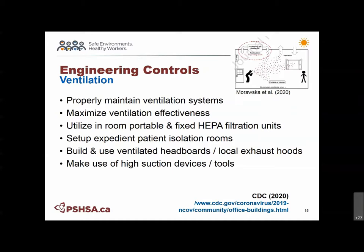We can also utilize room portable and fixed HEPA filtration units. And I'm going to explain a little bit more about expedient patient isolation rooms, but this is something that's being promoted when you run out of PPE or you're under massive surge and you've run out of these airborne isolation rooms. These are other rooms that you can set up to fulfill a very similar type of control.